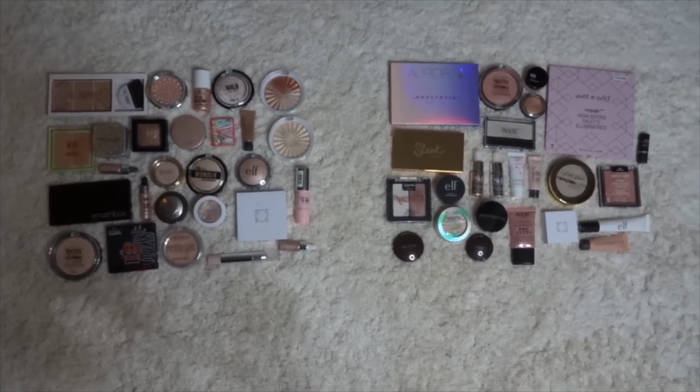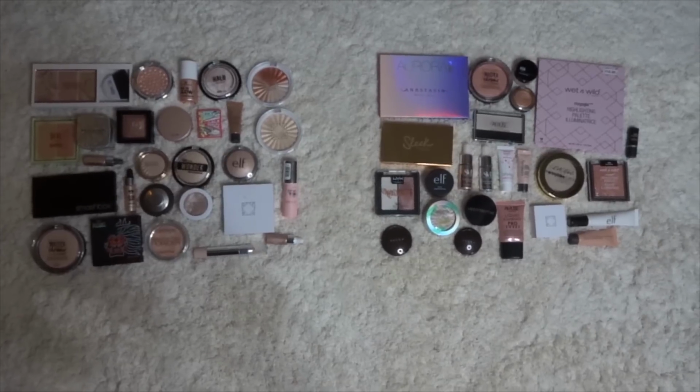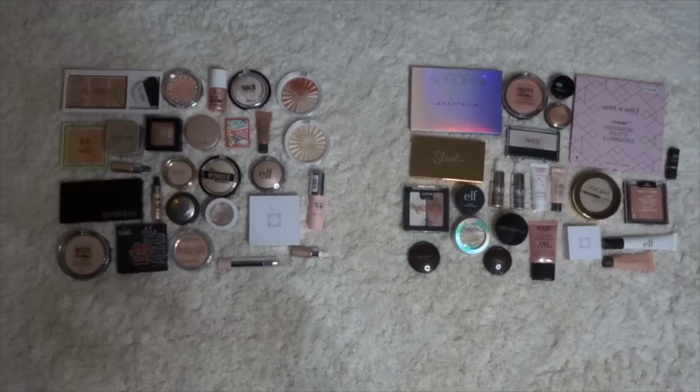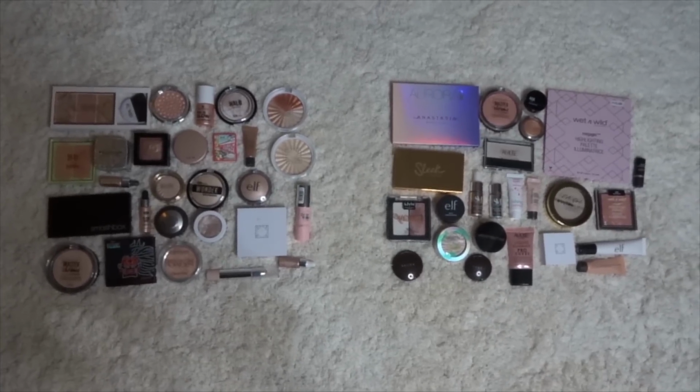My drawers are overflowing, and I want to make room for products I like and pass on the ones that I think someone else would get better use out of. So that is it for this declutter video.